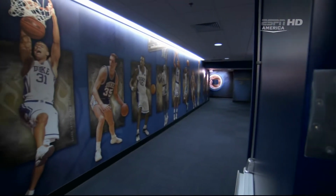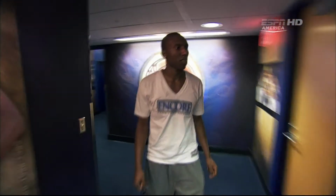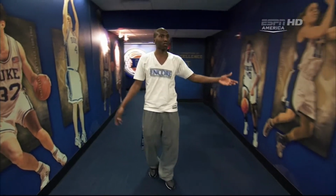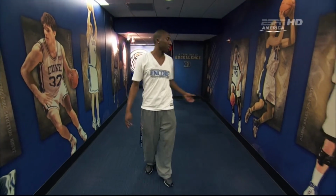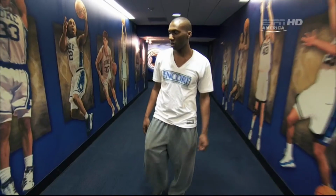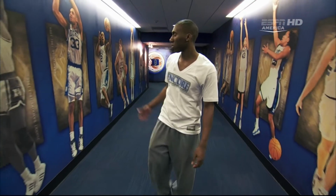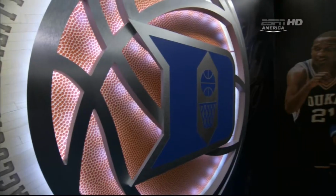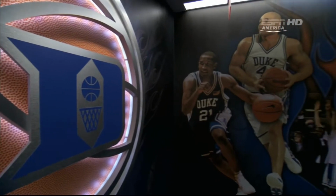This hallway is another hallway to get you ready for practice. It shows that you're at a program that obviously has a lot of terrific players that came before you with this wall, the great players, and it gets you mentally ready for practice. You get to see the Johnny Dawkins and Grant Hills and Jay Williams, those guys, and you know that you're getting ready to go play for Coach K upstairs in practice.